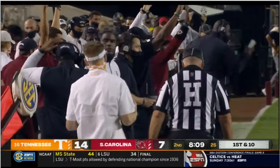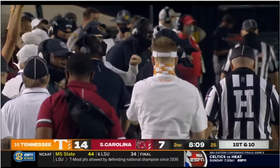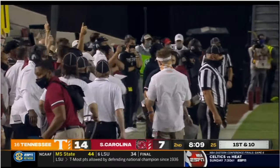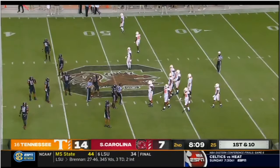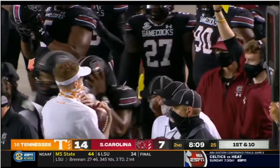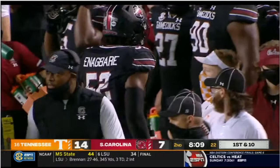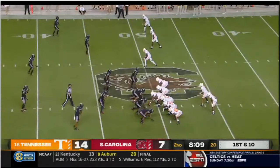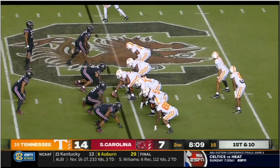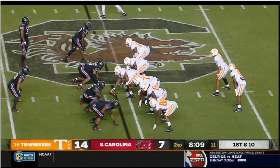Those are the worst penalties. There's a reason why they call it a personal foul. It's a selfish play, and you end up impacting your entire team. So there's a chance to get a stop. Your team's reeling a little bit off a pick 6. You're just about to get the ball back to your offense, and instead you commit a personal foul. You see Enigbari still on the sideline. I bet he's going to hear about that from D-line coach Tracy Rocker.